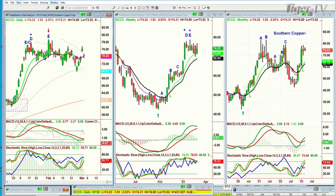So if you're holding SCCO and want to get into it right now, I think it's a little difficult, because even if it rallies, I think it's coming back to 74 over a period of a week or two. So I'm going to draw this in. I like to draw these lines, and then I say, let's just watch that line.